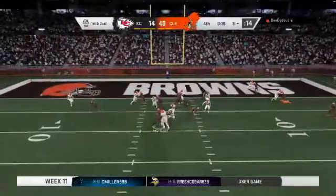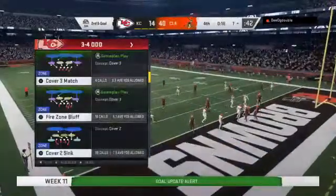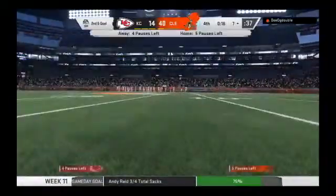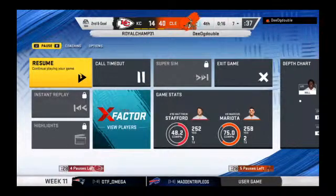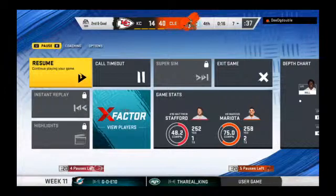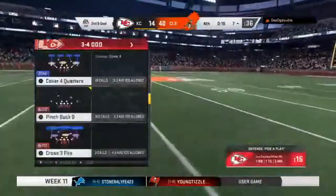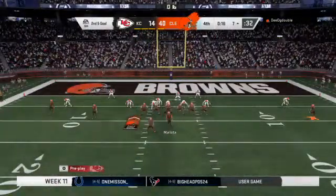Now a fake on the give here as they try the run-pass option. Nowhere to escape, and he goes down. Now the Browns signal for the second of their timeouts. That'll leave them with just one remaining in this fourth quarter of play. Now from the 7, here's second and goal. Here we go.